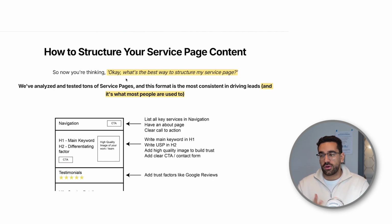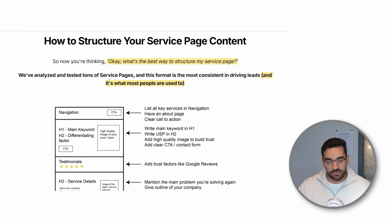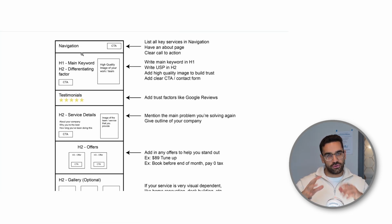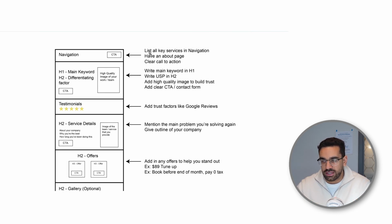So now you're thinking, okay, what is the best way to structure all of my pages? We've tested tons of service pages, and this format is the most consistent in driving leads, and this format is what most people are used to. Let's go through it. So let's say this is your service page. At the top, we're going to have the navigation. We should list all the key services that we do and have an about page and have a clear call to action, whether that's book a call or get a quote or something.